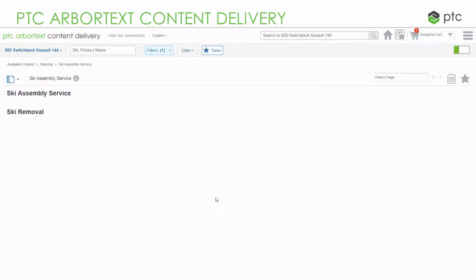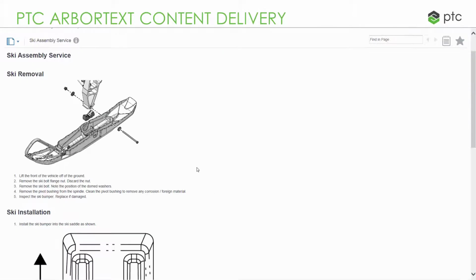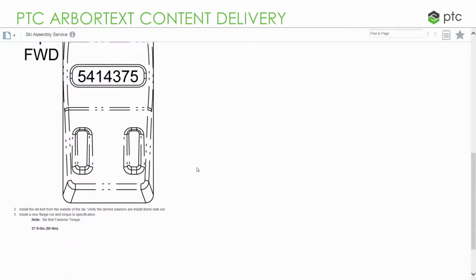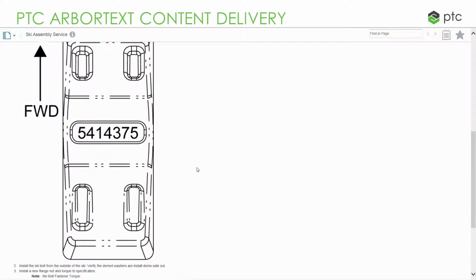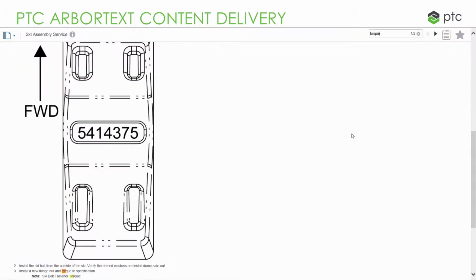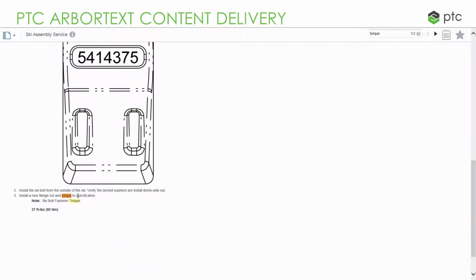Taking a look at other content within Arbortext Content Delivery, we'll navigate and we'll look at some of the technical documentation, the ski assembly and service. This is a structured XML document that was created in Arbortext Editor and published through Windchill, Service Parts Information and Instructions in the information structure using Arbortext Publishing Engine. All of the content is fully searchable. We can see it's been indexed and it highlights the word in which we searched on, which was torque.